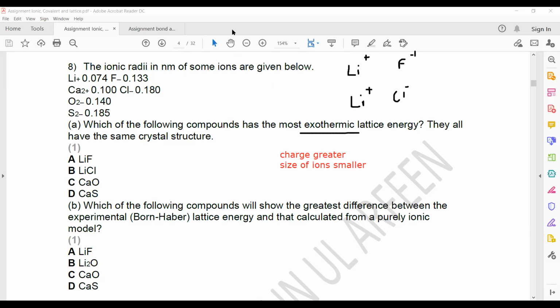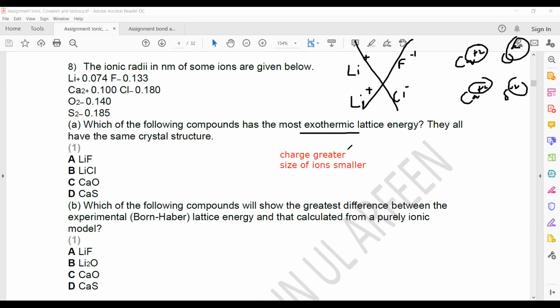So when you have lithium fluoride, lithium chloride, calcium oxide, and calcium sulfide, as you can see, the charge is greater in calcium oxide and calcium sulfide as compared to lithium fluoride or lithium chloride. So they cannot be the answer because they don't have a greater charge. To have a higher lattice energy, charge should be greater and the size should be smaller. So calcium oxide and calcium sulfide have a greater charge. Then when you compare the size, the ions should be closer to each other to have a higher lattice energy. So you found that oxygen is smaller in size as compared to sulfur. That's why calcium oxide has the higher lattice energy. So A and B cannot be the answer because they don't have greater charge. It should have a greater charge and smaller size.